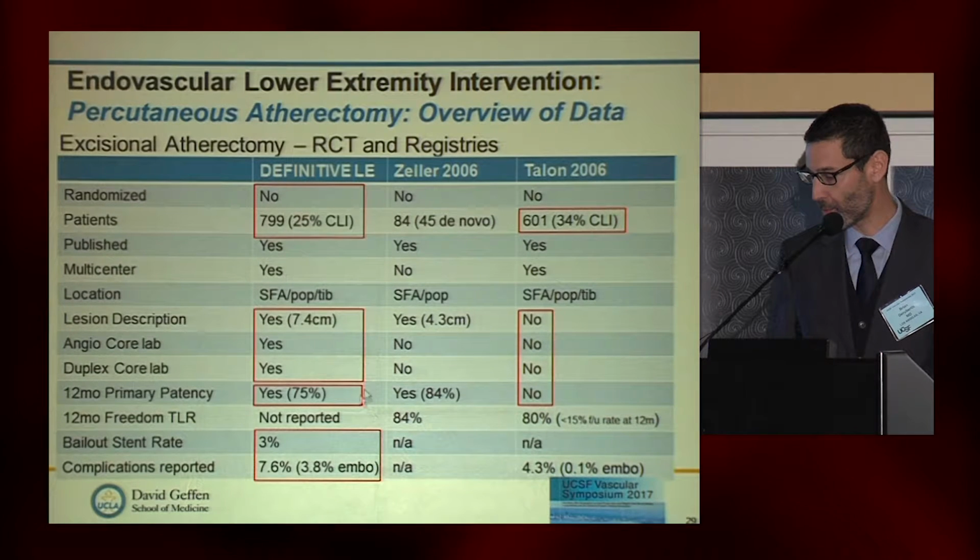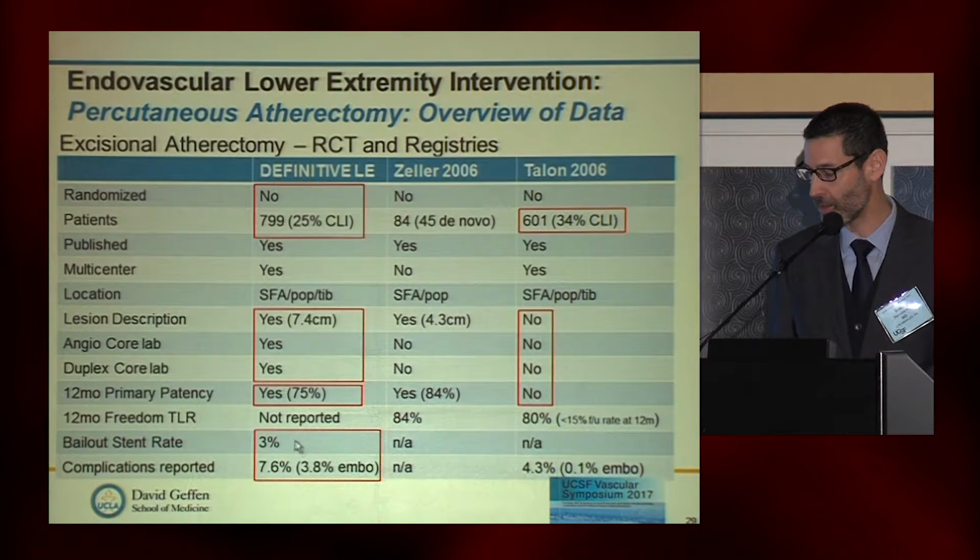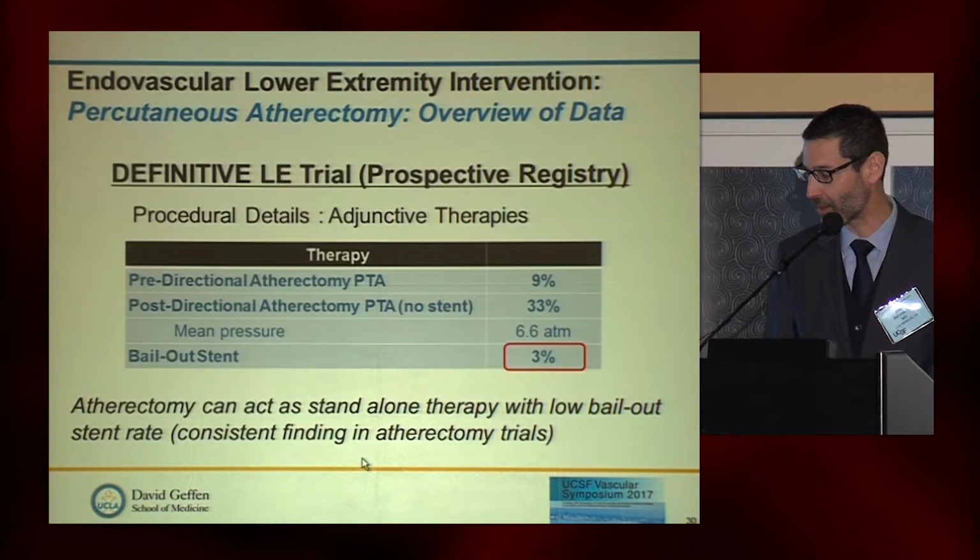But the other thing that it points out, the one other thing I want to point out to you is a bailout stent rate. This is another common thing we'll see throughout these atherectomy trials, even those that don't report really clinically relevant outcomes. A very low bailout stent rate. So these studies would suggest at least that we can achieve revascularization of the SFA with a very low stent rate compared to balloon angioplasty with selective stenting. Another common thing that you'll see in all of these trials, unfortunately, is an embolization rate that is higher than what we would typically expect from balloon angioplasty and stenting.